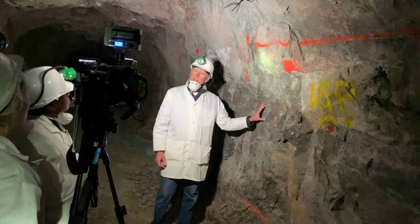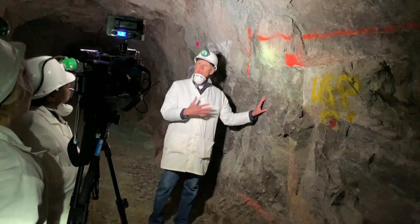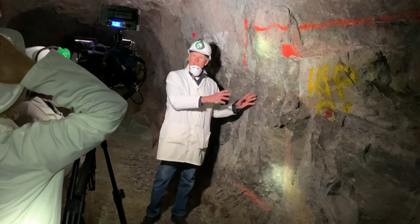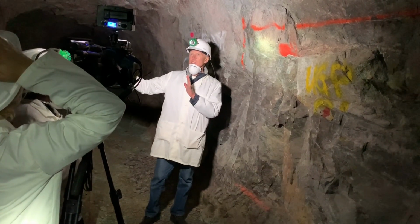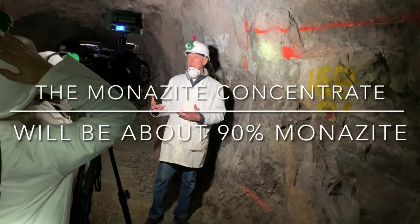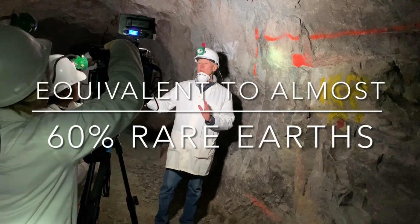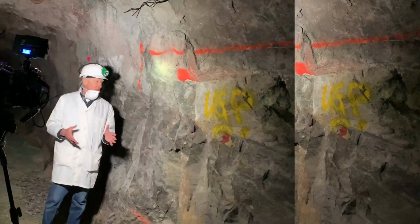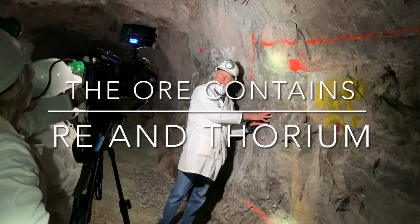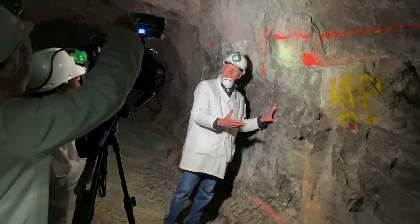Now, although this is very high grade, at 30% on average in this particular zone, it does mean that about 70% of the rock is waste. So we have to concentrate the ore. So there will be a series of procedures to make a monazite concentrate, which will be about 90% monazite, nearly 60% rare earths. So that is the first operation that we will do, is to concentrate the rare earths. This ore contains rare earths and thorium. Thorium is a radioactive material that we must remove from the rare earths before we can sell the rare earths.